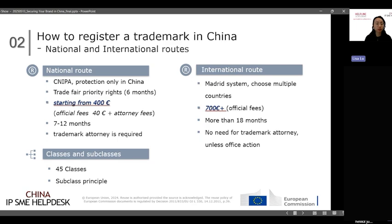Unless the trademark has been refused, and you decide to try a second chance with the Chinese authority by filing a review or appeal. In this case, you need a trademark attorney in China. Similar to the European system, there are 45 classes in the Chinese trademark system that classify all the goods and services. But a little bit different from the European system, there is a subclass principle.